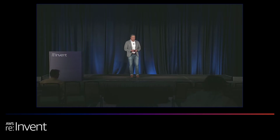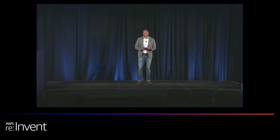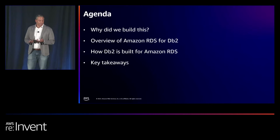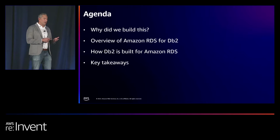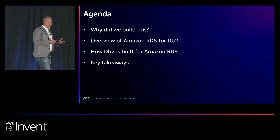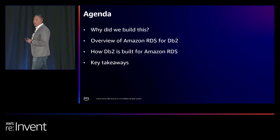I'm the general manager for Amazon RDS Commercial Engines, and I'm very excited to be here today to talk about RDS for DB2. In this session, we're going to talk about a few things. So first, why did we build this product? Then we'll spend a little bit of time talking about what we've actually built and what you can use to build your applications. We'll talk about how the service was built in collaboration with IBM, and we'll cover some key takeaways. And as with any good session, there's a demo, so we'll do about a 5-minute demo as well.